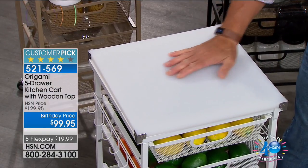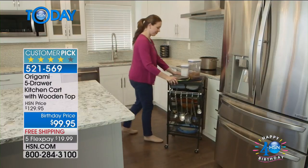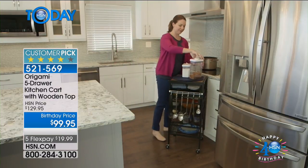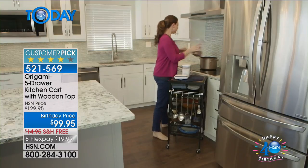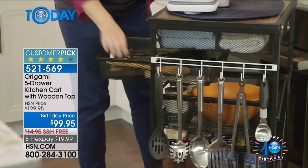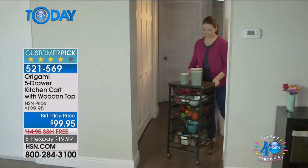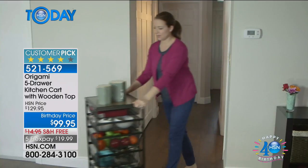I love it too. And here's the thing I want you to realize with Origami: you're getting quality. You're getting steel, you're getting wood, and you're getting that powder coated steel. So this is perfect for that prep station. You can actually wheel your entire pantry out with your cooking utensils, with your canned goods, with whatever you need, and use it to prep and do all your cooking.